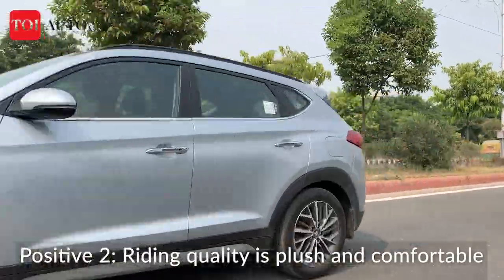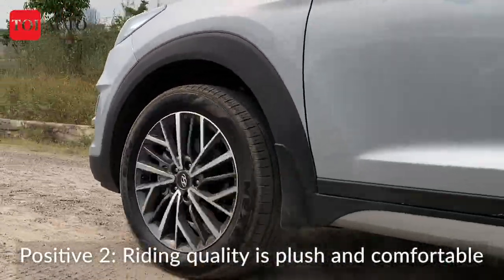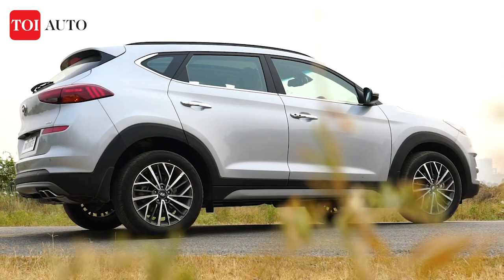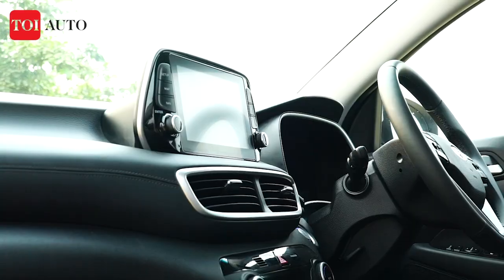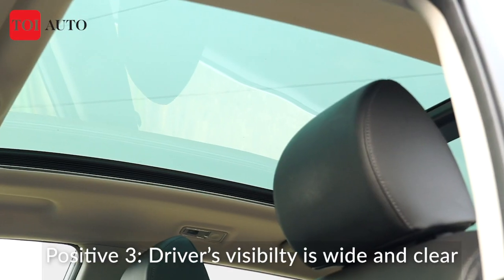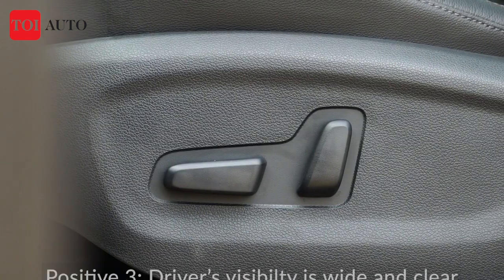In fact, I really love driving Tucson because it offers such a plush and comfortable feel. The third absolutely brilliant thing I love about the Tucson is the visibility. On the driver's seat, you get a huge windscreen. The windows are large. You get a sense of airiness. Also, now you get a huge panoramic sunroof. The driver's seat and the co-passenger seat up front are electrically adjustable.